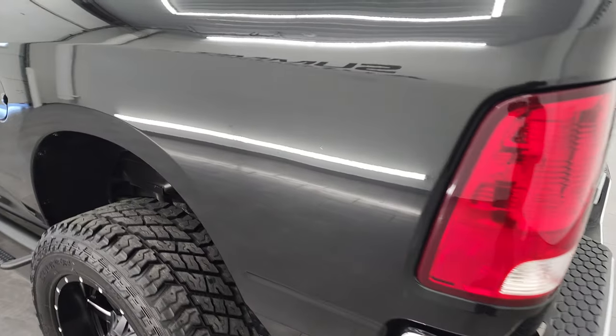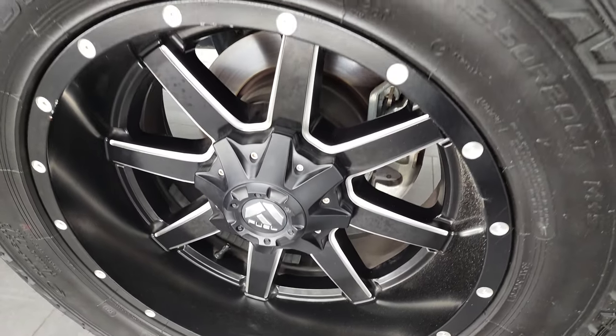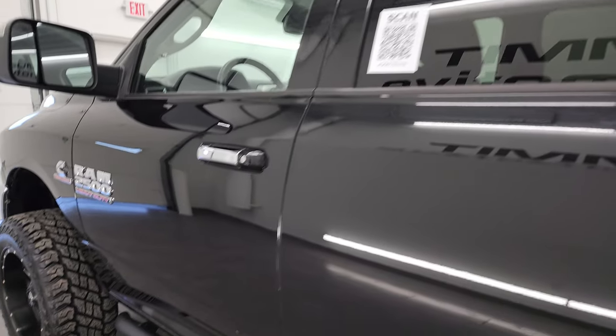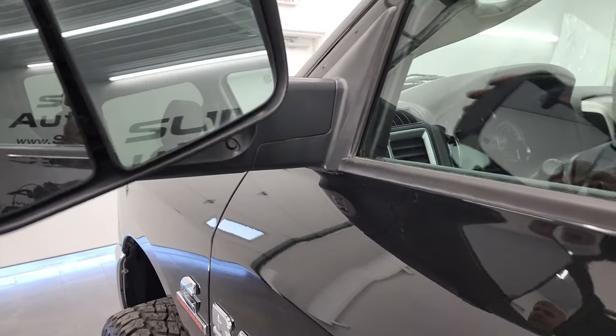Coming around to the driver's side once again, that box, didn't see any major dents or dings on there, and the back rim is in fantastic condition as well. No major scuffs on there. Once again, cab and doors look great. This one does have the heated fold-up tow mirrors with built-in directional signals. They fold up like so, and they fold in like that.